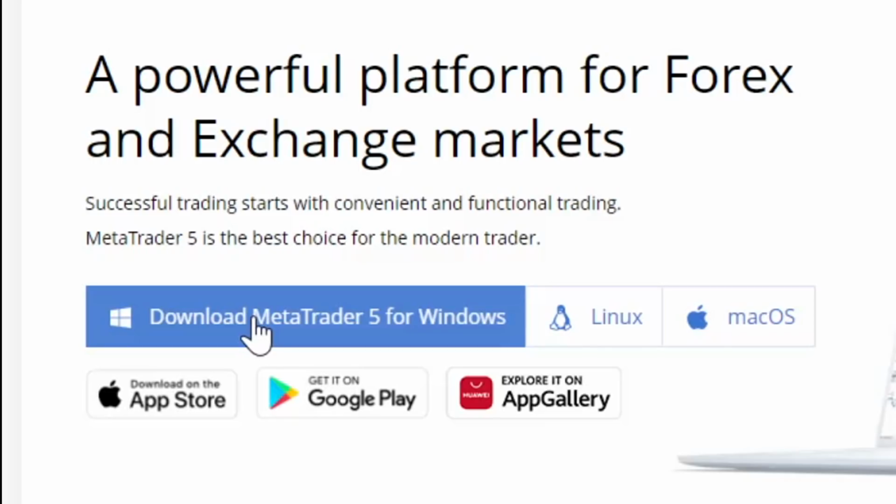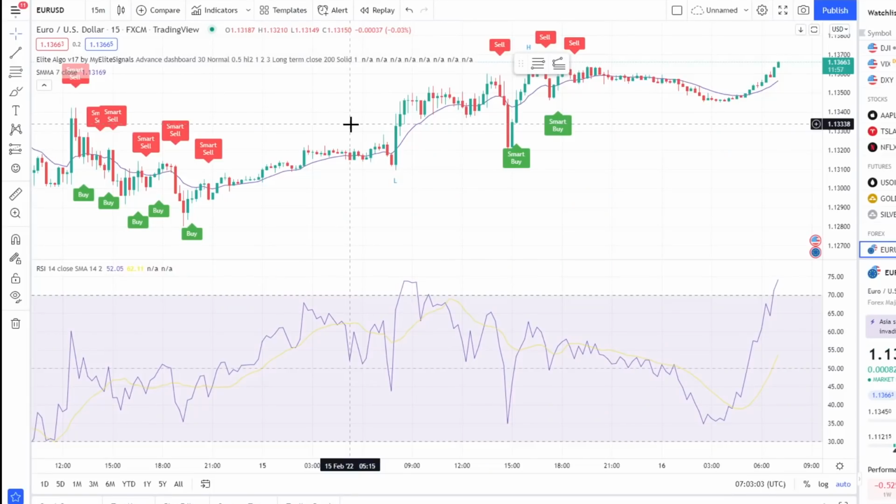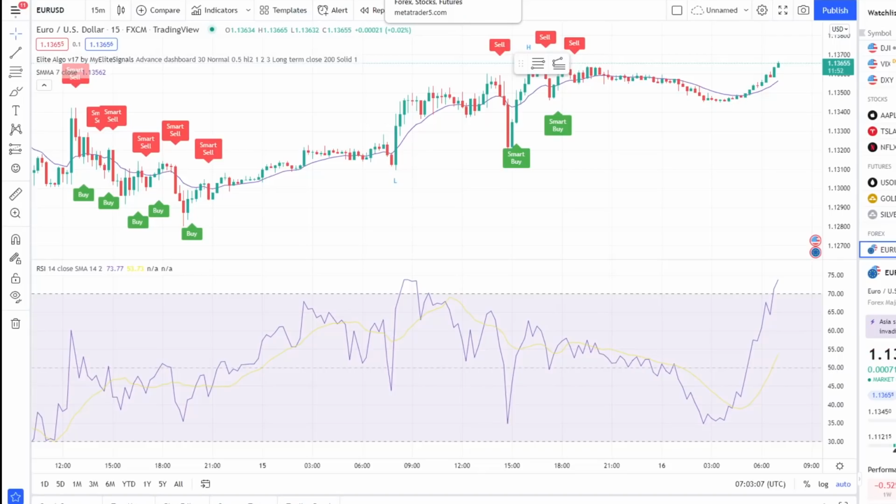I don't use the Windows or the PC applications as they're very complicated, but the analysis tool TradingView is definitely better for the PC. So what I usually do is take my laptop with me, analyze on this website, and go and place the trades accordingly on my phone.